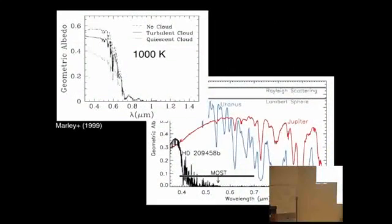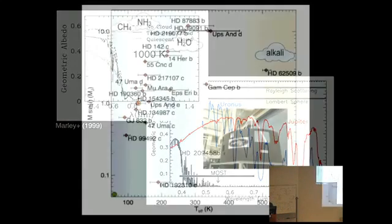So Jonathan showed this figure yesterday. I thought I'd throw this in. This is for the most observation for HD 209458b. And here, back in the 90s even, we looked at a 1,000 K atmosphere. And this fact that you're bright in the blue, dark in the red, is just the case of being absorbed by the molecules, by methane and water at the longer wavelengths.